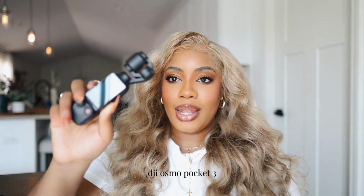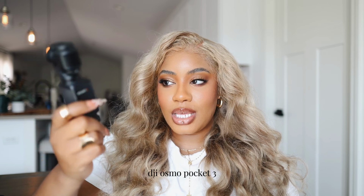She's not going anywhere. The next camera I want to chat about is my current vlogging camera. Now, this is what I currently use. This is the DJI Osmo Pocket 3. Ciao. That name is so long.